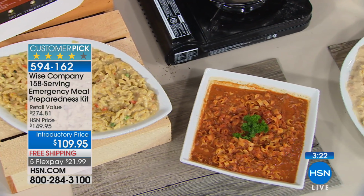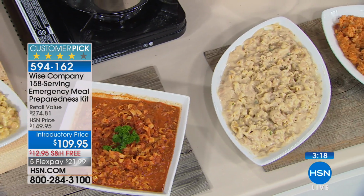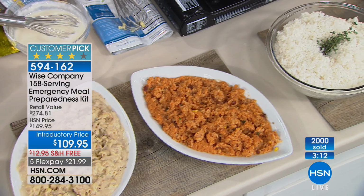I want to be able to focus on getting things repaired, getting to safe places. The food comes with you. This is grab and go. This is a bucket that is waterproof, bug-proof. It is sturdy. I mean, you can sit, stand, use it as a ladder.